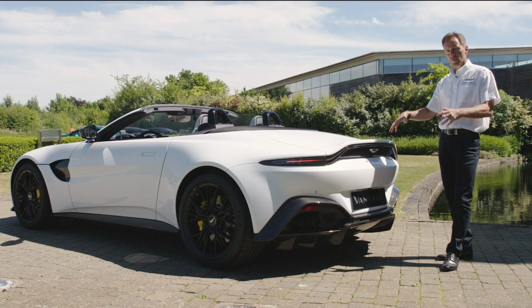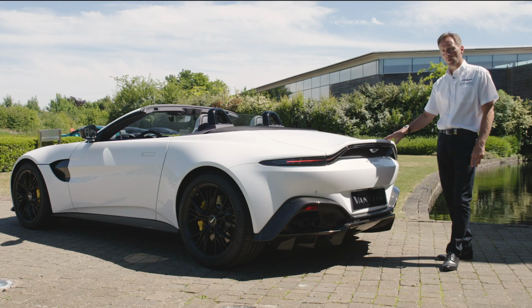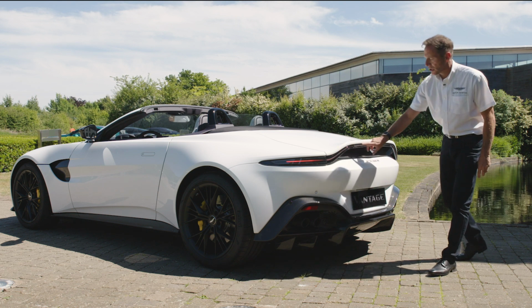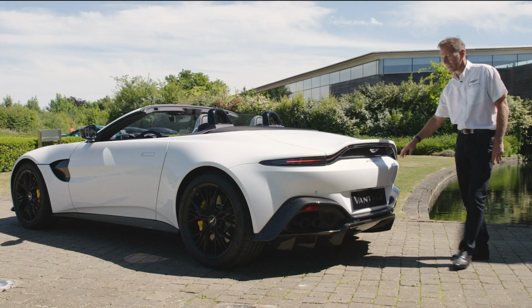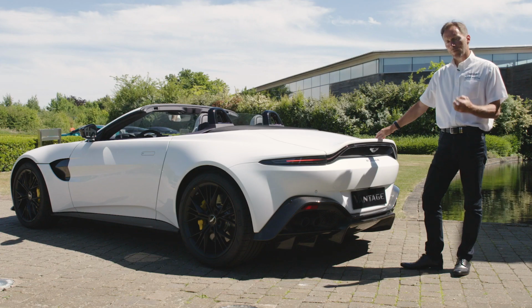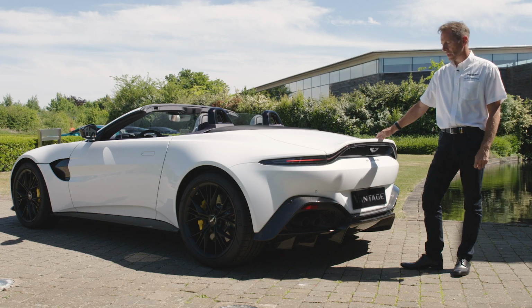So here we are at the rear of the Vantage Roadster, and you can see straight away it has the similarities between this and the coupe. It has the signature eyebrow rear brake light cluster and the signature rear flip. It's a sports car, so we need something that gives you confidence and that planted feel when you're driving it quickly. So this car has lots and lots of downforce.